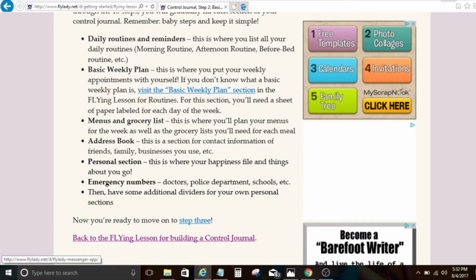Menus and grocery list. This is where you'll plan your menus for the week, as well as the grocery list you'll need for each meal. Address book. This is a section for contact information of friends, family, businesses you use, etc. Personal section. This is where your happiness file and things about you go. Emergency numbers, doctors, police department, schools, etc. Then have some additional dividers for your own personal sections. Now you're ready to move on to step 3.